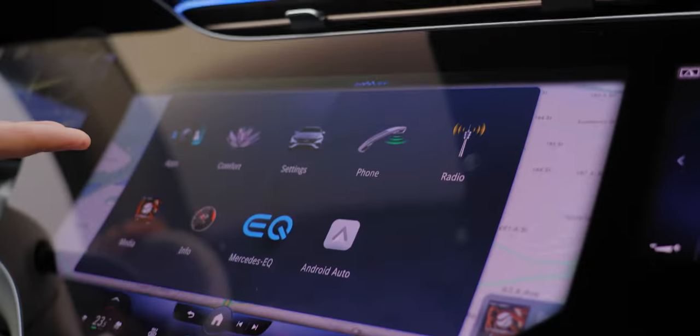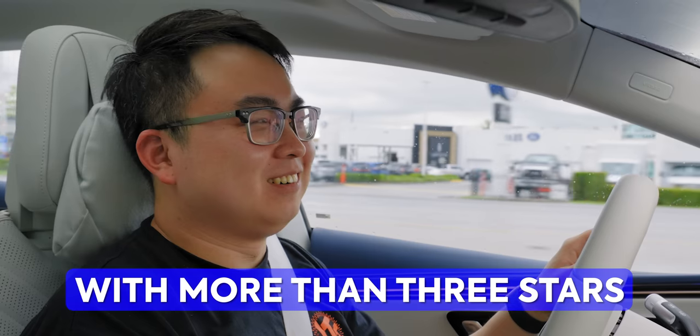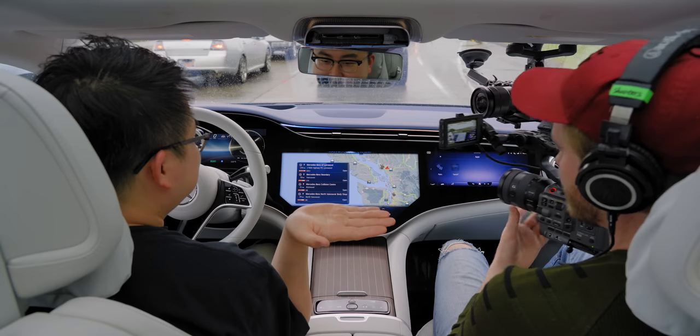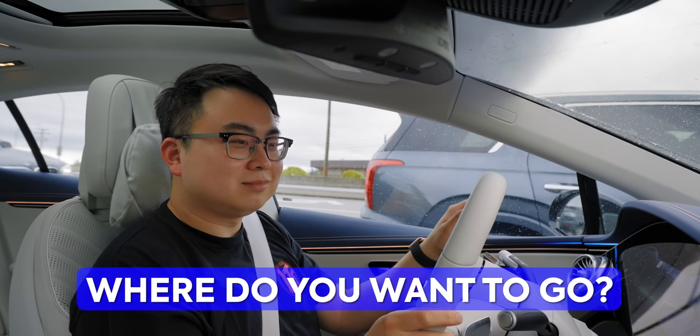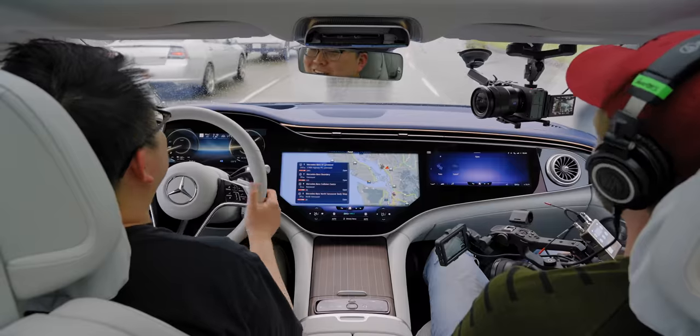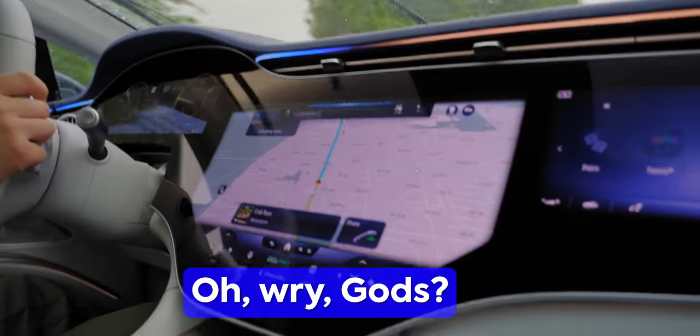Right, the Hey Mercedes thing. Hey Mercedes, do you cook rice? Showing six results matching Mercedes-Benz with more than 3 stars. If you're Uncle Roger or me, who has a little bit of accent, then this may not be a good option. Maybe Alex, you should try it. Directions to Solly's Bagelry. Where do you want to go? Oh my God. Hey Mercedes. How can I help? I want to go home. Oh, right.